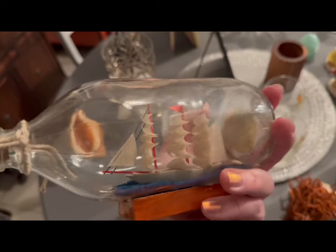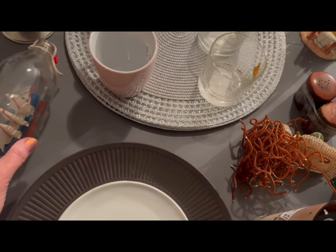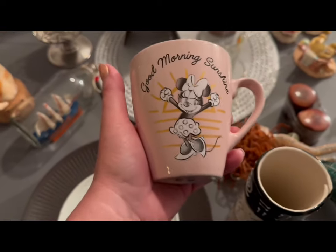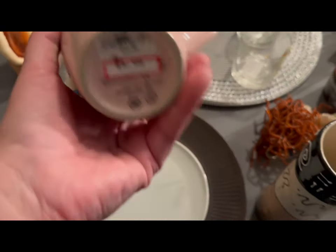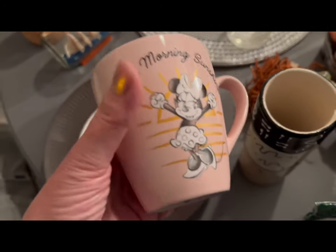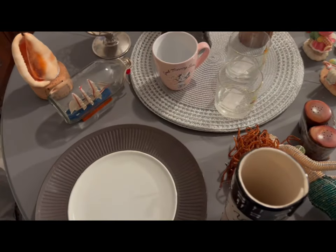So cool, that little ship in the bottle there. And then I found a Minnie Mouse mug. Good morning, sunshine. I don't think she's old, but she was only $1.99, the actual Goodwill price. There it is inside. Yeah, $1.99. So I thought I'd buy her and put her back with the rest of the mugs.